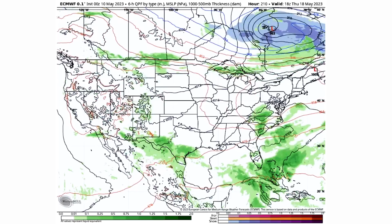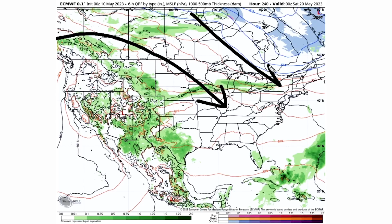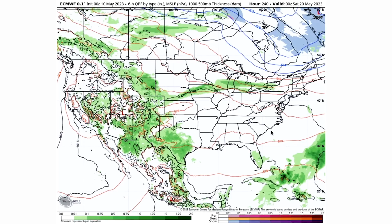Even Thursday the 18th here, we do see a little bit of storminess taking place along the east coast, but nothing much. And we're still just dealing with the very cold conditions. We can see the jet stream is mostly descending here into the eastern United States, and we're seeing this kind of rising motion throughout a lot of the west. That is what we're mostly dealing with here, and that is mostly what the theme is for this video.